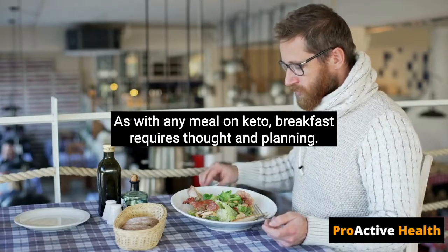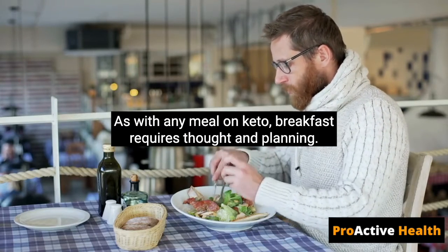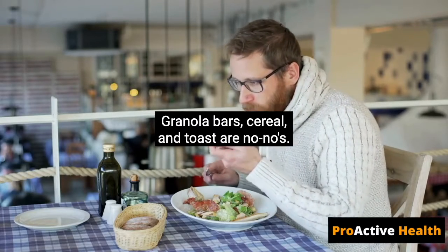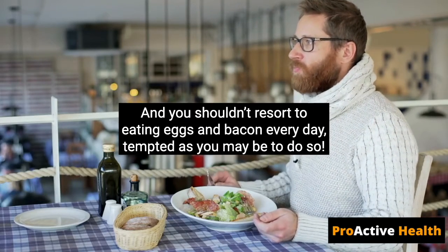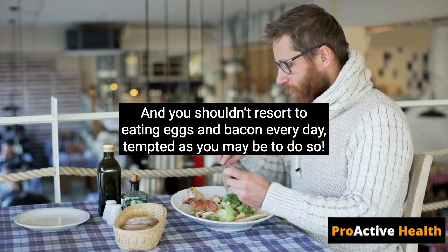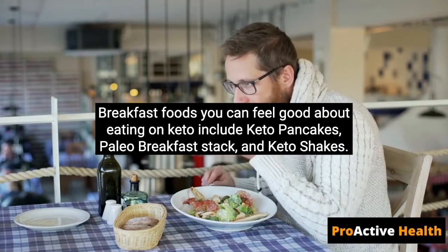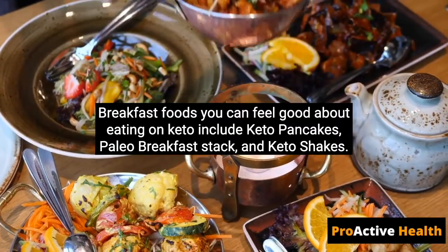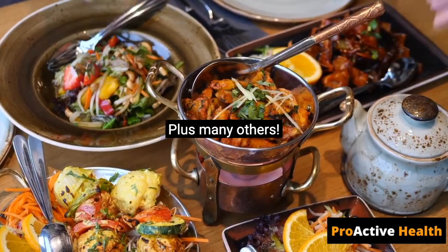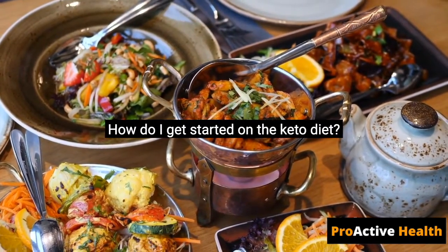What do I eat for breakfast on the keto diet? As with any meal on keto, breakfast requires thought and planning. Granola bars, cereal, and toast are no-nos, and you shouldn't resort to eating eggs and bacon every day, tempted as you may be to do so. Breakfast foods you can feel good about eating on keto include keto pancakes, paleo breakfast stack, and keto shakes, plus many others.